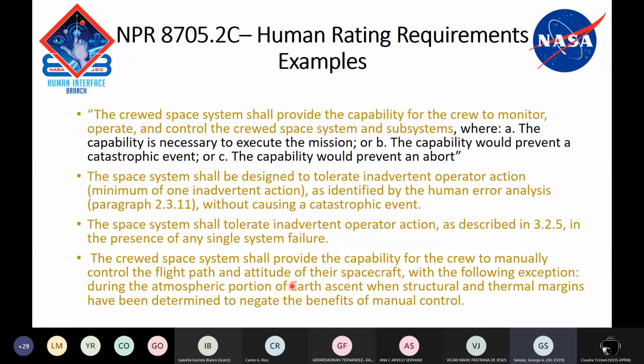This last one here has to do with manually controlling the flight path. And this is something like, for example, the Space Shuttle had this, that the astronauts could take control of the vehicle and manually pilot the vehicle back to Earth. And this has happened a few times, especially during the early days of the Mercury program, Gemini program. I think there was one shuttle where they had to do that, but for the most part, it's the ability to take control of the system, get away from the autonomous system, and operate the system manually.